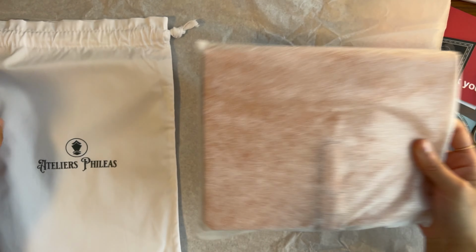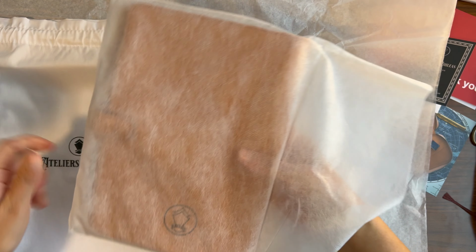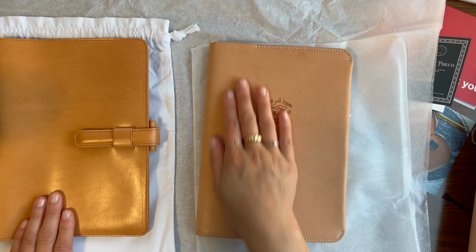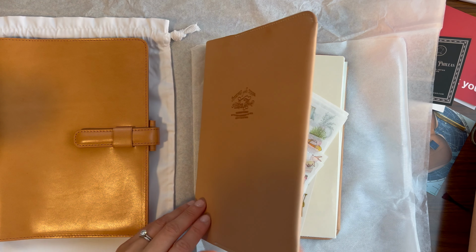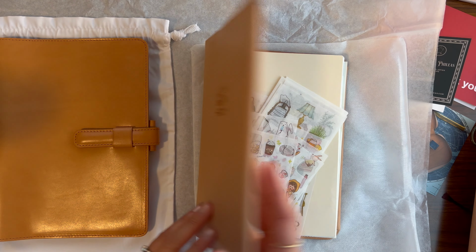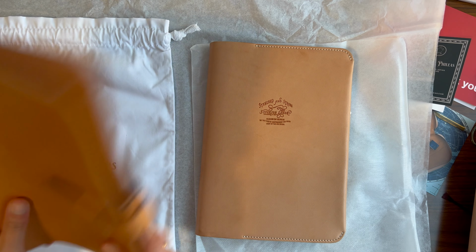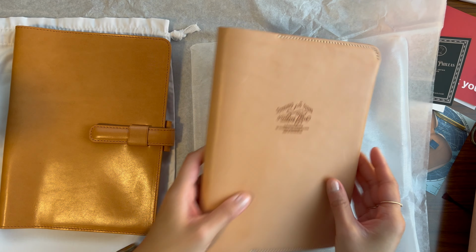And while I spent quite a lot of time researching other options, ultimately what led me to choose the Ateliers Phileas Yokohama cover was I was looking for something that would be comparable to the Superior Labor natural leather cover that I had picked up for my Hobonichi cousin. What I really liked about that cover is that it's a very soft and thin leather, so it doesn't add a lot of bulk to the book.